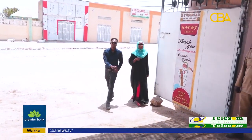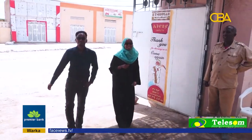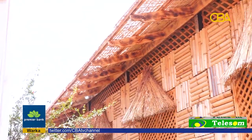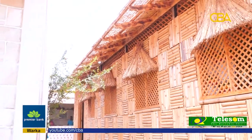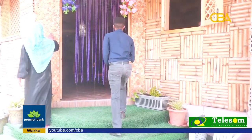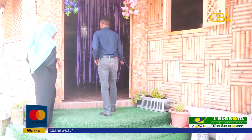So here it is, in all its magnificence. Lovely. I'm already interested, I just love it. Is that bamboo sticks? Looks like bamboo. So artistic. But I don't think it is bamboo. I think it is sugar cane. Sugar cane. But yeah, let's get in.